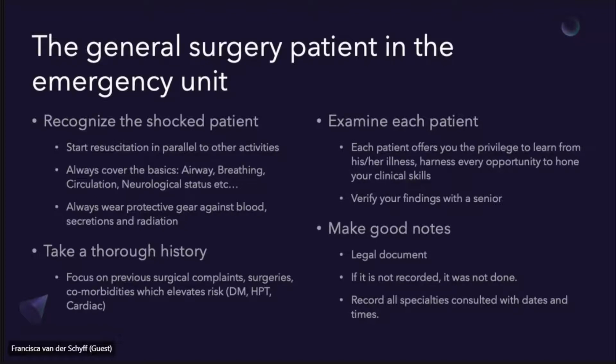So examine patients. I'm not saying you need to do a rectal and vaginal exam on every patient who presents to you, but examine the problem with attention and verify your findings with a senior who can guide you and say, no, did you see this? Did you see this? And then lastly, make good notes.